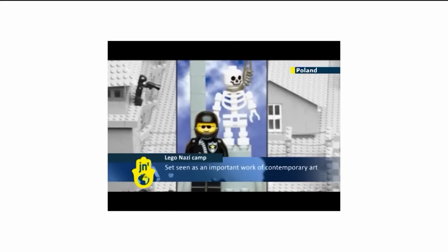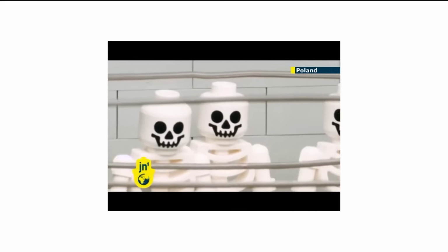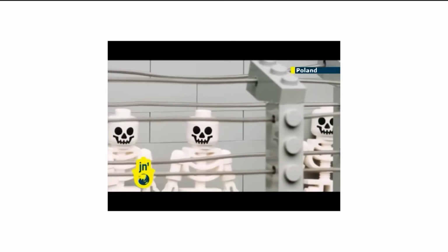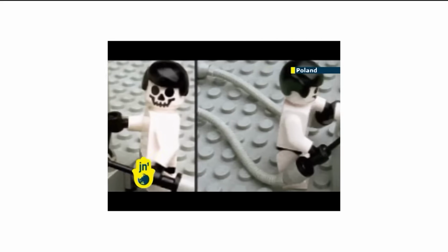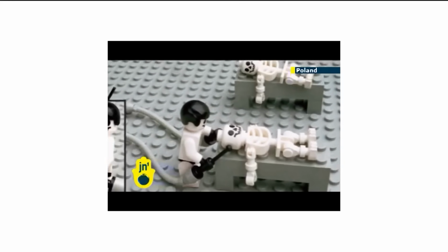And while LEGO initially wanted the artwork to remain unseen, over time they let go of their objections, and despite the years of controversy and attempts at censorship, Libera's piece can now be found on display at the Museum of Modern Art in Warsaw, Poland. But don't think this is an official set or anything, and if it even was, it would probably be banned pretty quickly because it's very controversial.